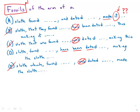Whereas what D does, it just uses the word sloth, making the sloth the oldest, and so on. So in other words, in order to identify the noun clearly, you need to name it again. A second problem with A is it presents these two participial phrases, found in Puerto Rico, dated at 34 million years, more or less in parallel.